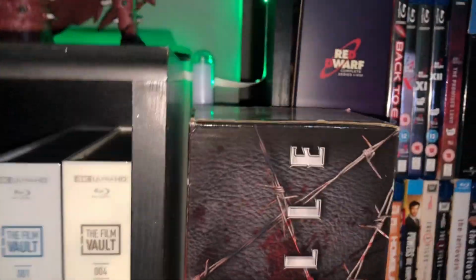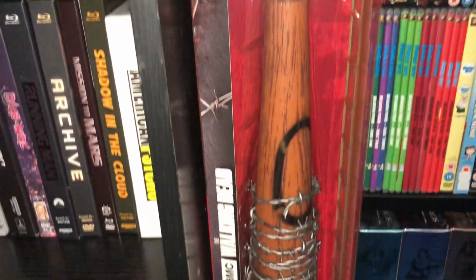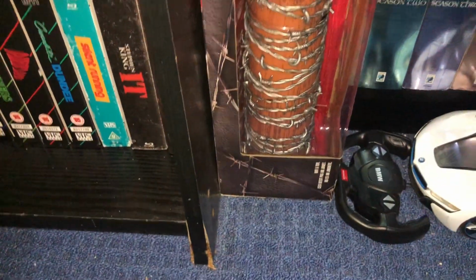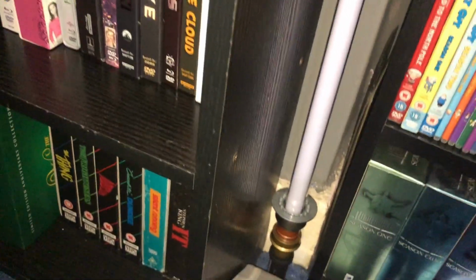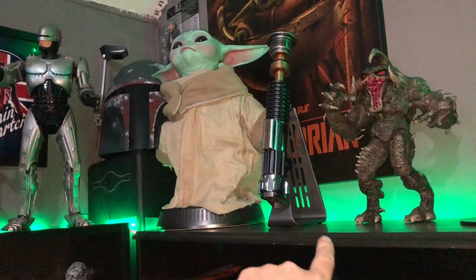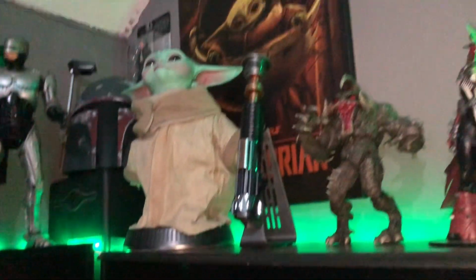But what I'll finish on is this Lucille baseball bat here from The Walking Dead. As you can see, prop replica type of thing. It's not real. And behind it is a blade for a lightsaber, which actually fits that lightsaber there and works like the others, but it's detachable.